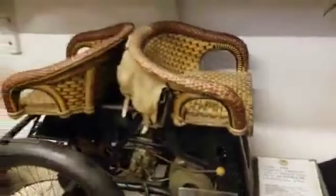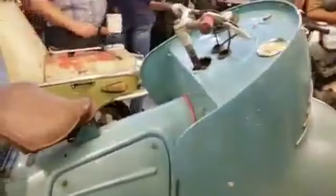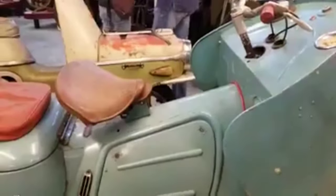Auto Mucci. Never heard of it. That's crazy. It's crazy looking. Really crazy looking. It's not uncommon to find these collections throughout Italy. Everybody has a massive bike collection. And this guy's got a big variety. Look at this thing. That's a Ducati. I never seen that before.